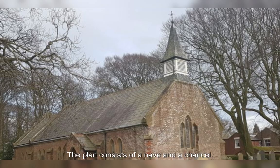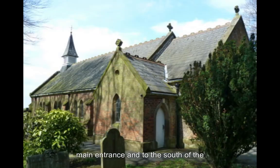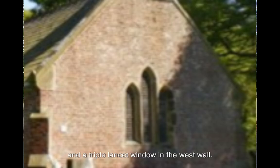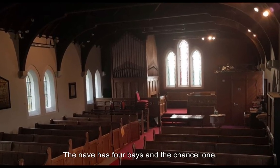The plan consists of a nave and a chancel. To the north of the nave is a porch at the main entrance, and to the south of the chancel is a vestry. There are coupled lancet windows and a triple lancet window in the west wall. Internally, the roof's timber structure includes strutted king posts and arched braces. The nave has 4 bays and the chancel 1.